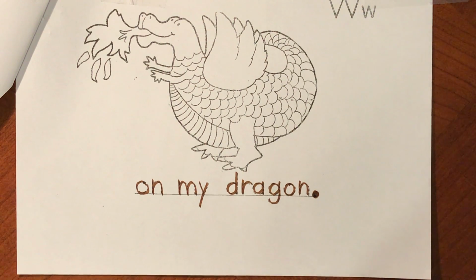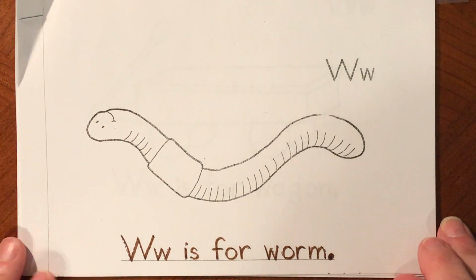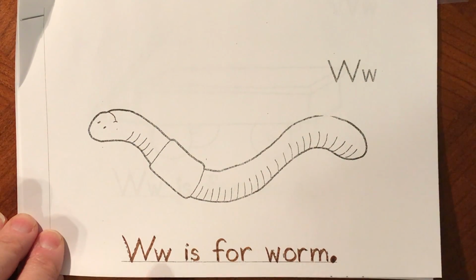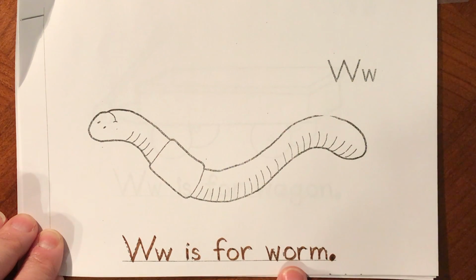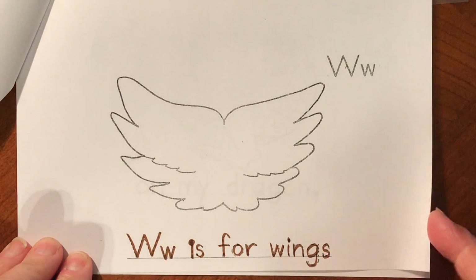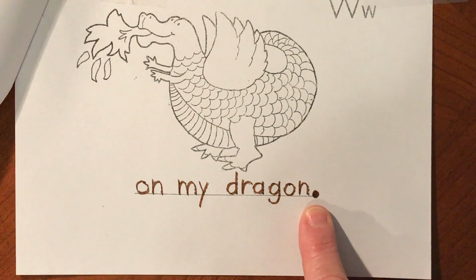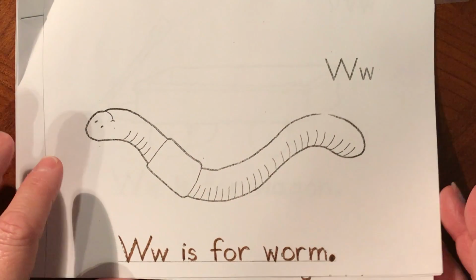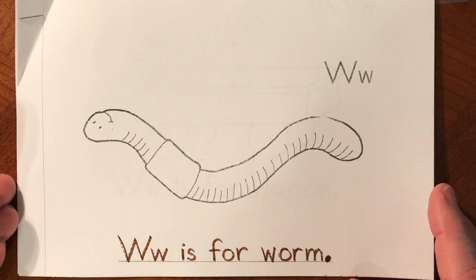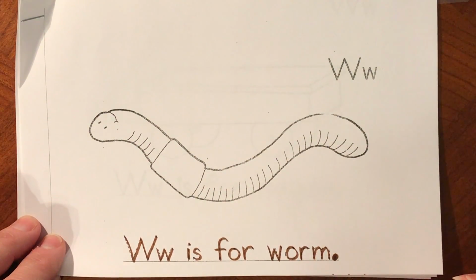Okie dokie. If you haven't written all the words, press pause and catch up, and then come back and read it with me because we're about to read. All right, friends, we're going to read this a couple of times. Let's read it together. Make sure you're pointing. W is for worm. W is for wagon. W is for wings on my dragon. Oh my goodness, that's a fun story. It will look even better if you color it, but you don't have to if you don't love coloring. If you do love coloring, oh my goodness, some of you, oh, your artwork is beautiful. It's okay though if you don't love to color, you don't have to.